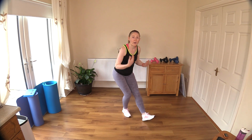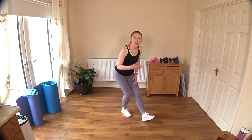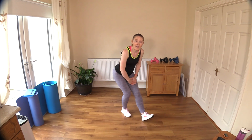Again, shoulders down and away from the ears. Chest open, up and open for me. So we're not sinking our upper body down onto our legs. So we're keeping it up and away and letting the stretch come into the back of your leg. That's it. You can increase the stretch by sitting your bum a little lower and lifting that heel up a little higher. Good. That's great work.